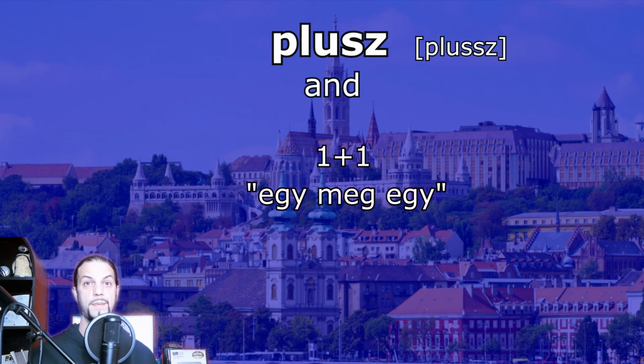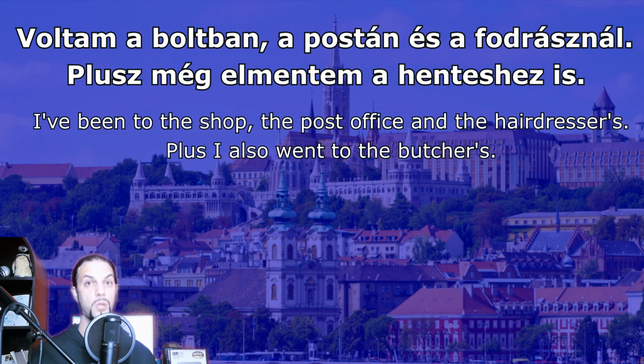For example, voltam a boltban, a postán és a fodrásznál. Plusz még elmentem a henteshez is. I've been to the shop, the post office, and the hairdressers. Plus, I also went to the butcher's. So when you want to add some more information to what you've previously stated before, you can use the word plusz. And actually, there are lots of words that carry the same meaning.